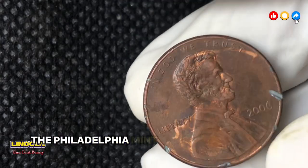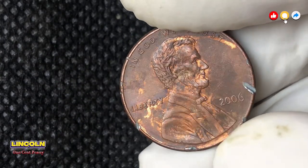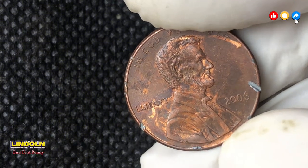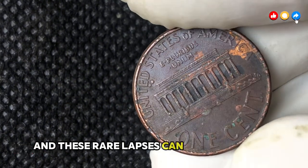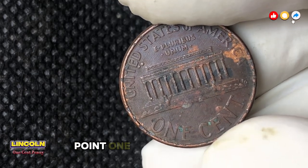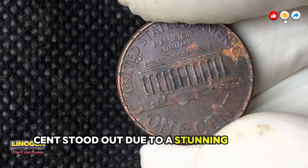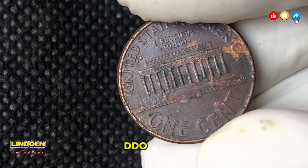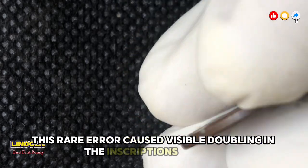The Philadelphia Mint alone struck over 2.8 billion pennies that year. Among such a vast production, quality control can sometimes falter, and these rare lapses can result in error coins that become the treasures of the collecting world. One particular 2006 P cent stood out due to a stunning double die obverse (DDO) error. This rare error caused visible doubling in the inscriptions.